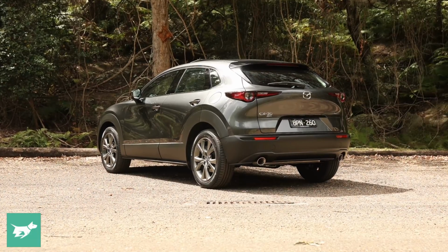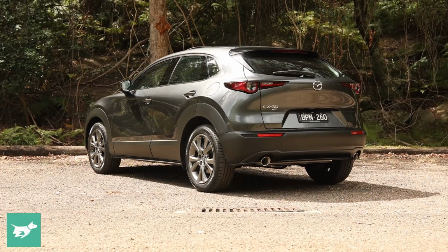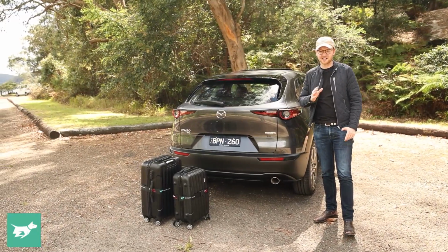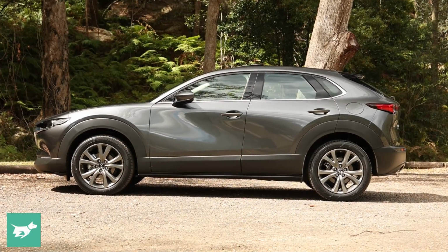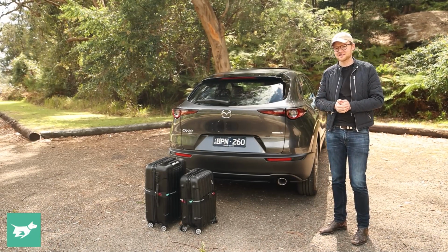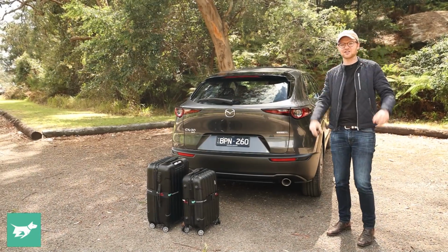Moving around here to the back of the Mazda CX-30, I think it wears this machine grey paintwork really well. Now, I know a number of you on our previous CX-30 videos have said that you don't like the fact that this car has a ton of plastic cladding. Well, the answer is to go for machine grey, black, or deep crystal blue, because those dark colors really do hide the cladding. On the lighter shades that you can get on the CX-30, including Soul Red, it really does look a little bit like lots of cladding.